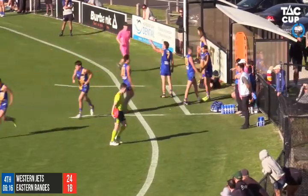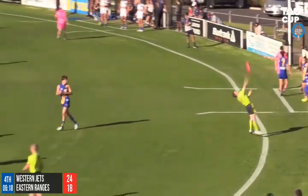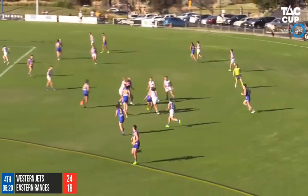Ball to be thrown in. We're on the Port Phillip Bay side. As long as he's not greasy, Rick.